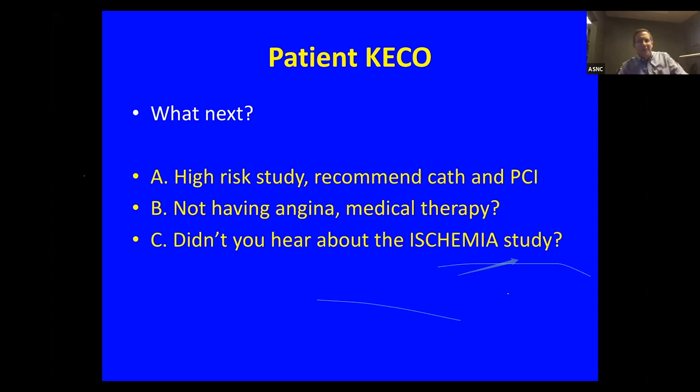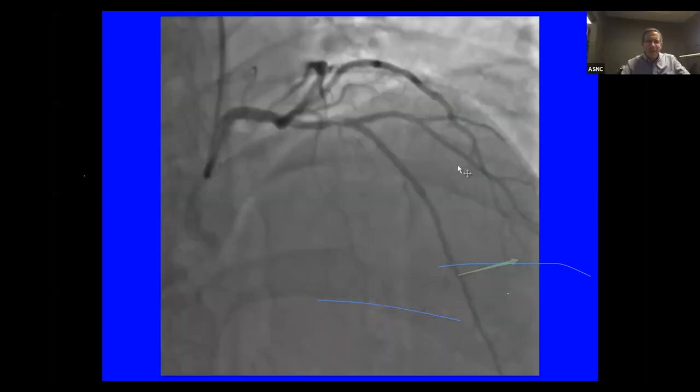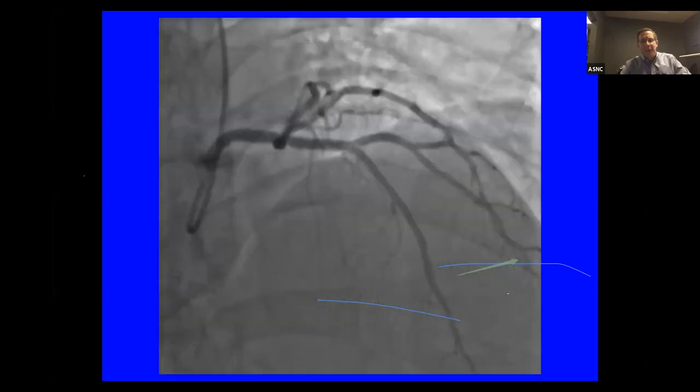This is not the forum to debate the ischemia study, but I have a comment. You have it as an option, so I thought. The right coronary looks okay. The circumflex looked okay. And here's the high-grade lesion, actually a severe in-stent restenosis in the LAD. Here's a blow-up of it. The patient had a double wire technique and a stent placed and got a good result.